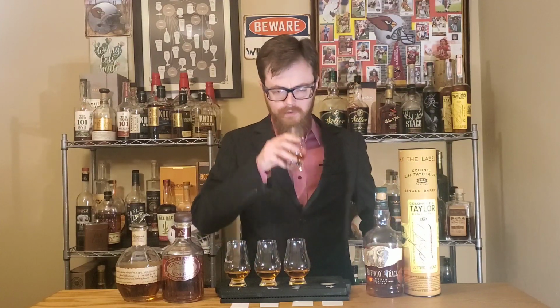Okay, so really sweet. This one's got a lot of baking spices going on, especially cinnamon. Yeah, there's a little bit of a fruit thing going on here, which I didn't pick up on the other 2, but this has got a little bit of an apple thing going on. Maybe there's a little cherry on this guy, subtle. Just a fruity thing that you might call cherry, you might not. I think that's Blanton's, I think.